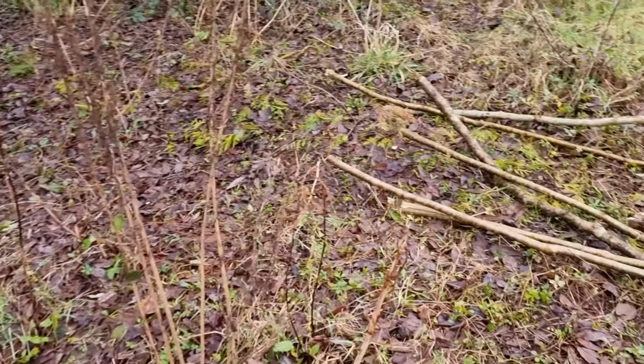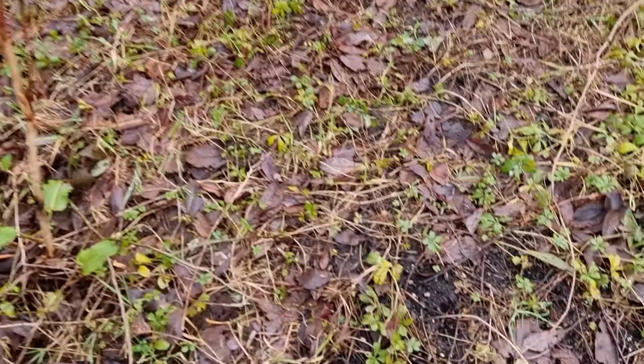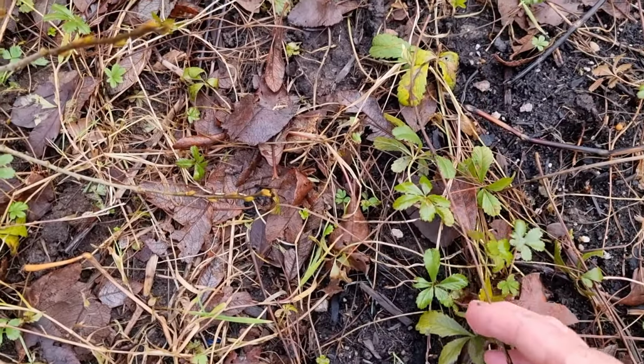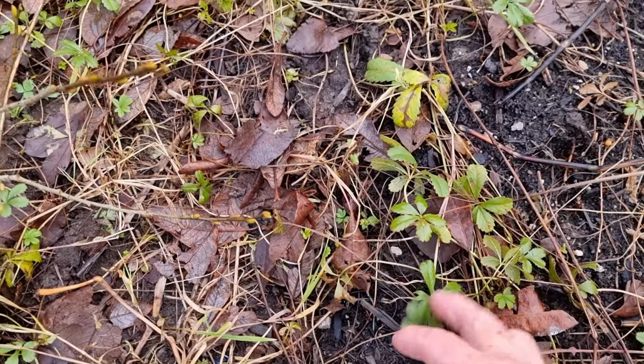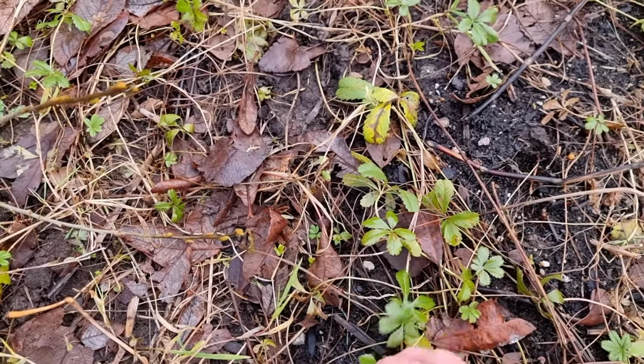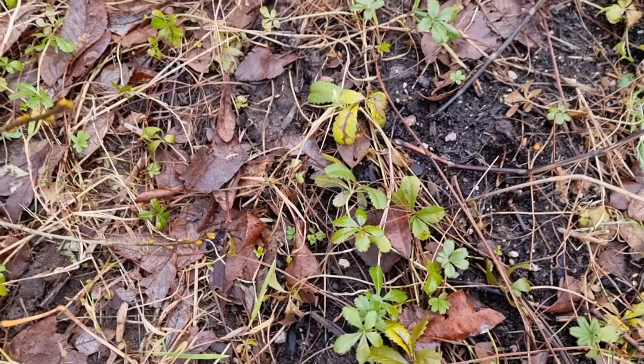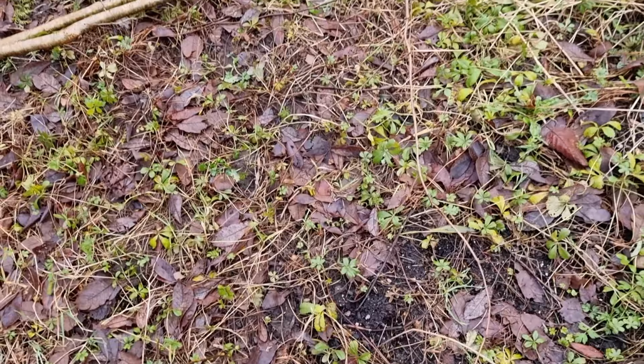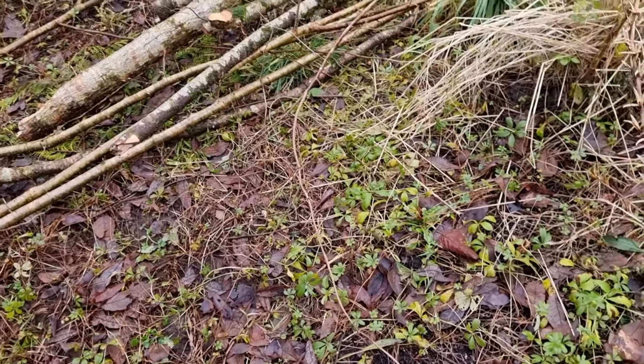But what absolutely loves it here is this plant, which is cinquefoil, and it just crawls all over the place. It is really a thug. And I think it just chokes out anything that I've tried to plant. I found it very difficult to get anything established here.